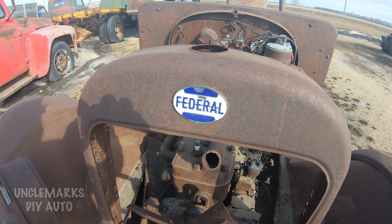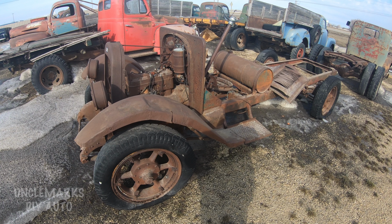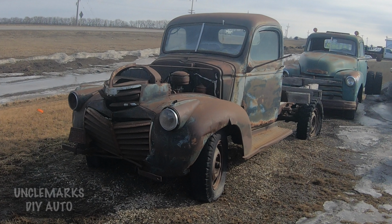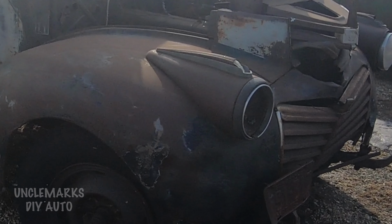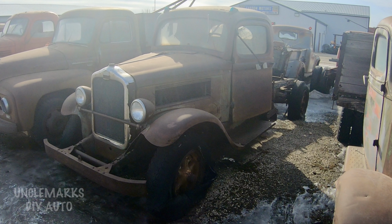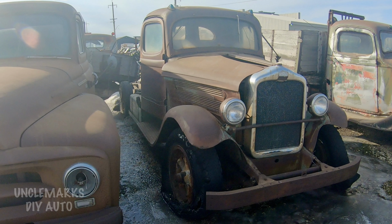There's that Federal again. And again, it would have had a big cap in the middle, a GM. That was at 46. Kind of neat. Look at that headlight pot, huh? Wow. It's wild. There's that white pickup again too, or well, I guess it probably was a 1-ton or bigger.